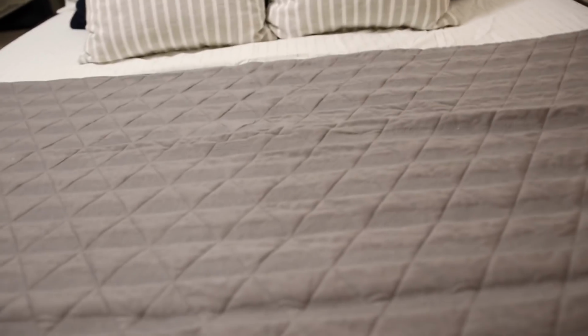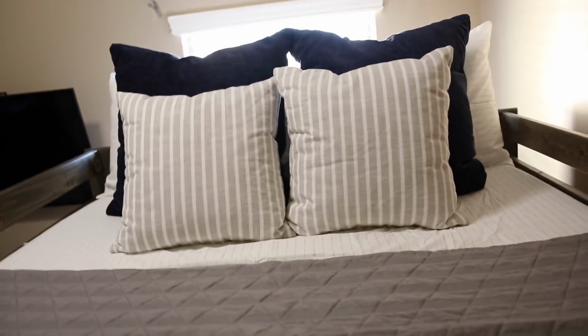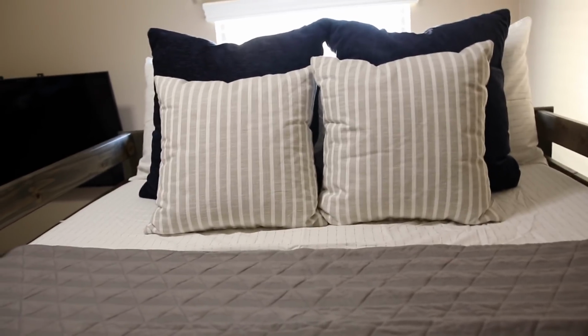I'm out of breath, y'all. I'm standing on top of the bunk bed. Y'all can see my legs aren't long enough to reach the bottom to find out how to get off of here, but this is the top bunk.